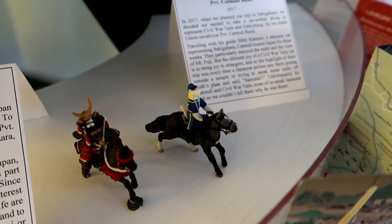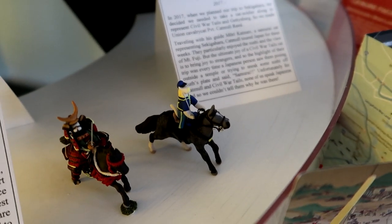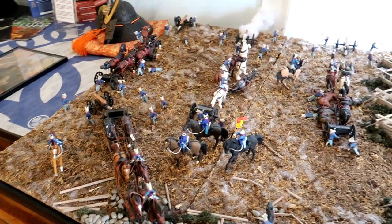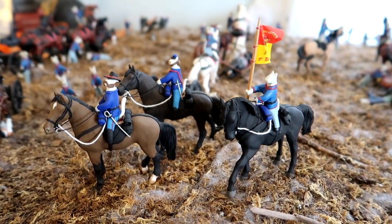This cat here, Private Catmull Reed, went with the owners of the museum on a tour of Japan, representing the museum here. So this cat went and traveled Japan. Here we have Trossel Farm. This is a location in Gettysburg.